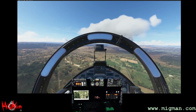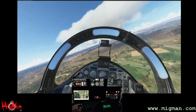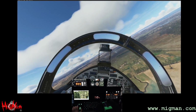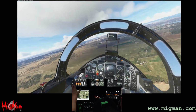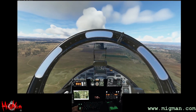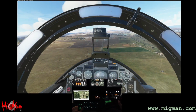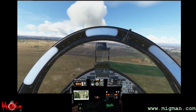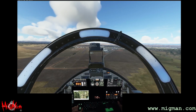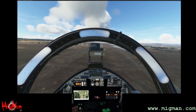Okay, flaps down, gear down. Gear coming down. I hope it is. Yep, gear is down. Very bad lineup. Should really go around, but what the heck.